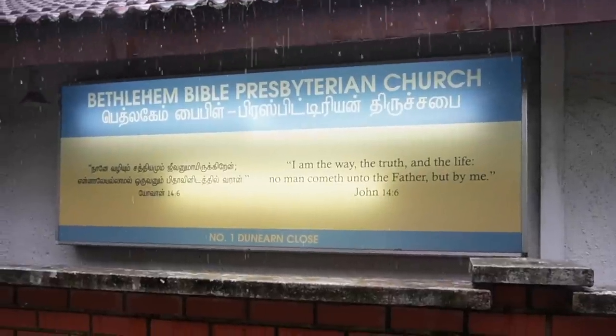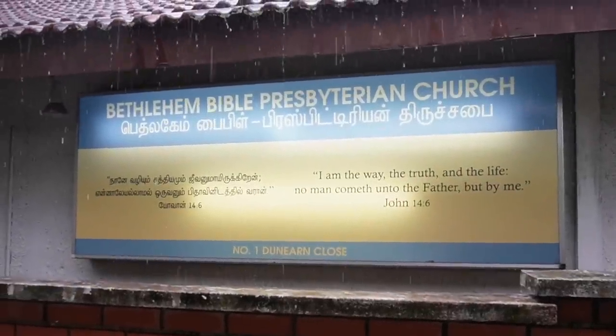It is really cool though, because all over Singapore and even Chinatown, there's other churches right across the street that are different denominations. So it's really cool that they all respect each other.